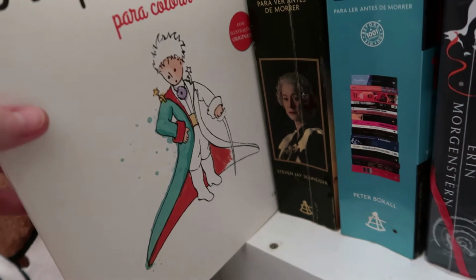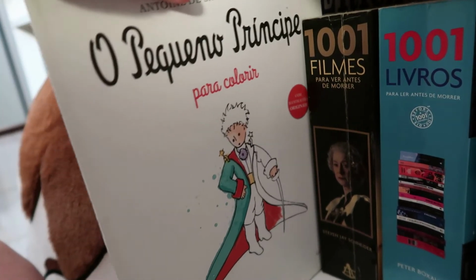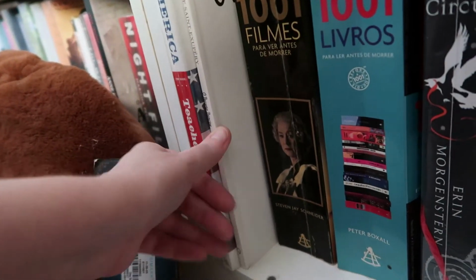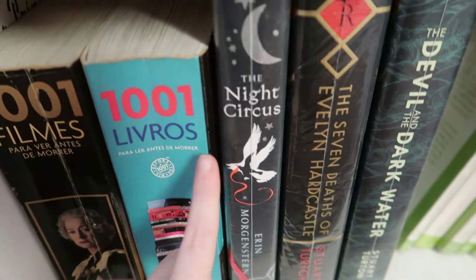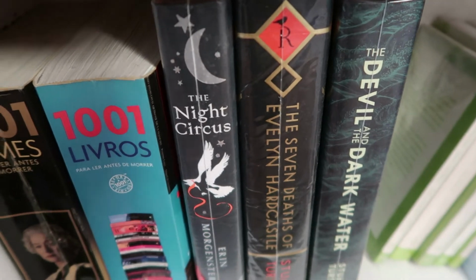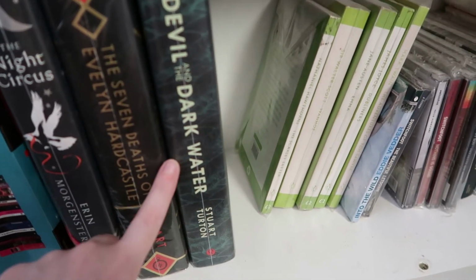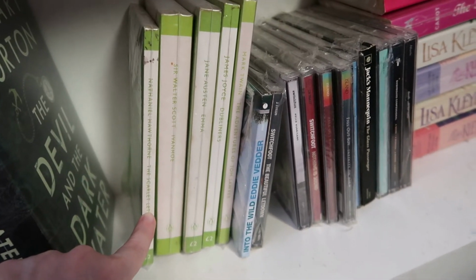Then we got the Little Prince, but this one is to color, so I wish to color it in watercolor one day. Then 101 movies to watch before you die, 101 books to read before you die, then The Night Circus by Erin Morgenstern, The Seven Deaths of Evelyn Hardcastle by Stuart Turton, The Devil and the Dark Water by Stuart Turton. Then we have The Scarlet Letter by Nathaniel Hawthorne.